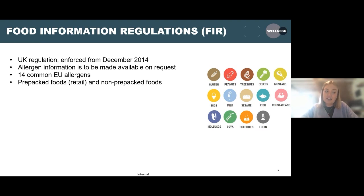So the 14 allergens that need to be made available are on the screen there. And I'll go through them all in a bit more detail in a second. And this is for things which are pre-packed foods, so retail. So this could be anything from you picking up your bag of crisps, but also non-pre-packed foods. So things if you go into a restaurant or you go into somewhere where there's a hot counter.